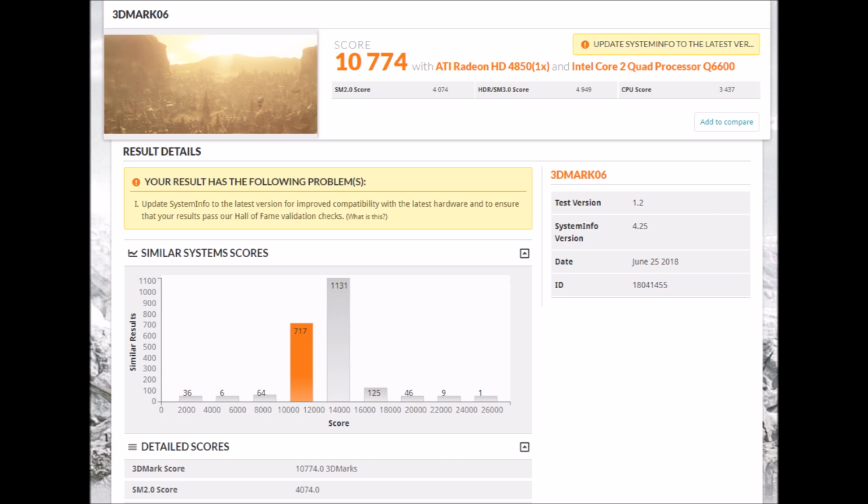We're going to start off with synthetic benchmarks, and first off we have 3D Mark 06, and the HD 4850 puts up a respectable score of 10,774. This is running on a stock Q6600 with 2 GB of DDR2 RAM, a 120 GB SSD, as well as 1 TB of standard 7200 RPM storage.